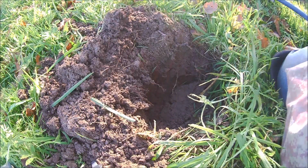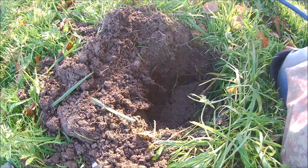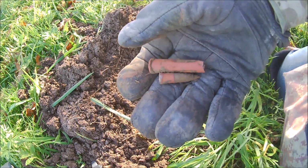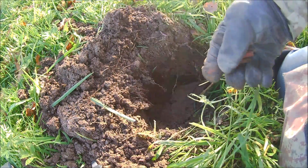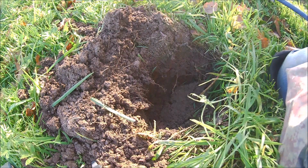Right, we've moved field now. We're back in the field where I found the 1858 gold ring. I just found that, broke it in half unfortunately, but it's a practice round. .303 came out of that hole there. Right, that's the first find in this field. Right, moving on.